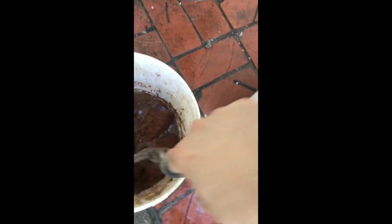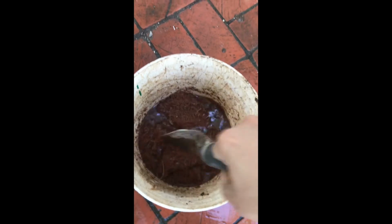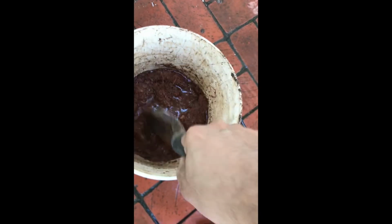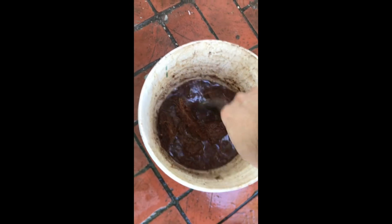Let's give this a stir and see how it looks. So far it looks like the water is enough. Let's look at this other bucket. I may need to add some more water to this one, but that may be good enough too. Alright, so let's go feed the flowers.